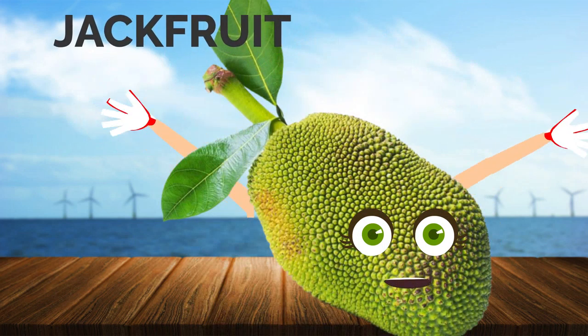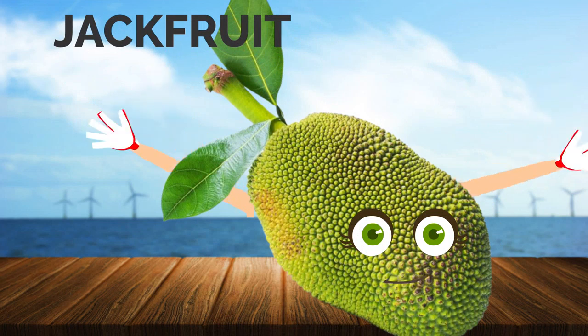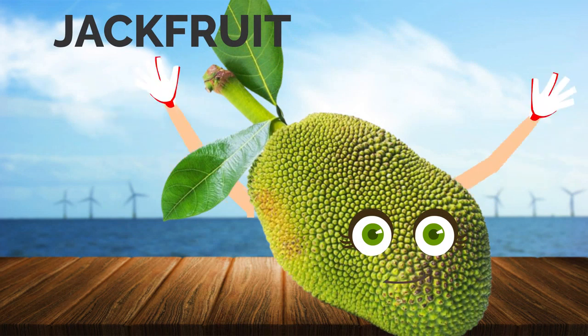I am jackfruit, a big and bumpy fruit. You can find me in tropical places like Asia. I'm green on the outside and sweet on the inside.